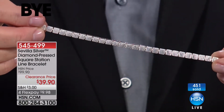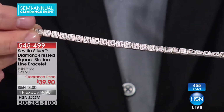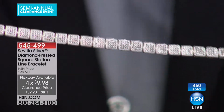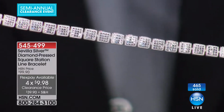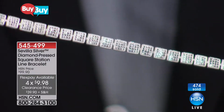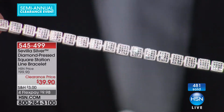Look at the brilliance. Look at the scintillation off every one of the diamond pressed facets of this bracelet. Honest to goodness, I've never, in all my years in jewelry, traveling to Vicenza, to Thailand, to Hong Kong, to parts of China, I've never seen technology like this. I applaud the manufacturer. I'm so proud to be part of not just Sevilla Silver, but the premier of diamond press technology. Because you know something?